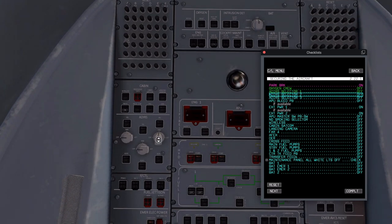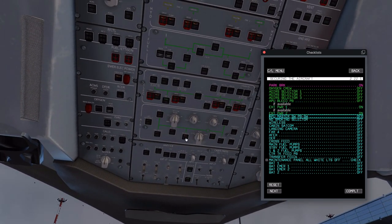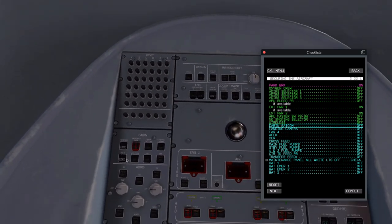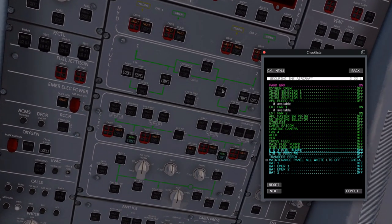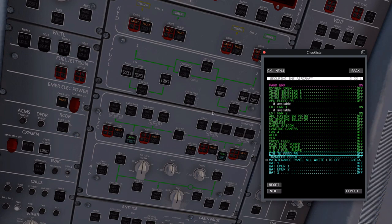ADIRS, off. Whoops. APU bleed, push button. Off, APU master switch. So we've got external power. Pop the external power on just for a moment. Turn off the APU. No smoking selector. Off. Wireless. Off. Cabin SATCOM. Off. Landing camera. All of these. Doesn't seem to work anywhere. One and two fuel pumps. Fuel pump one, fuel pump two. Center tank. Feeder. Is that the one? Yeah.